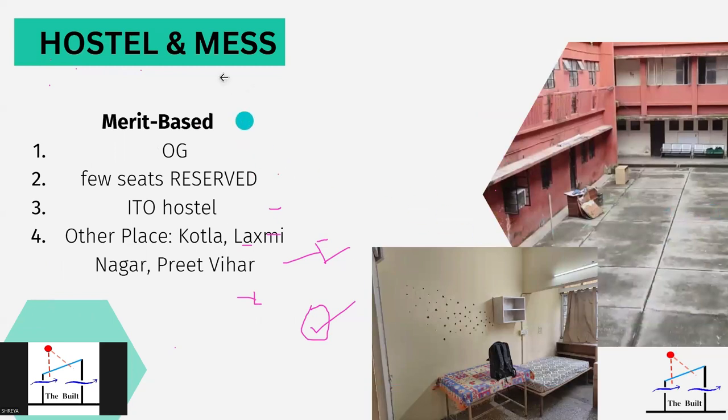Now, talking about hostel and mess. Not everyone gets a hostel when you come to SBA. This is basically merit-based. A few seats are reserved for general candidates, and a few seats are reserved for the reserved categories, for example OBC, SC, ST, PWD, and EWS.